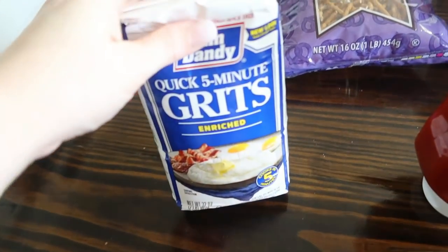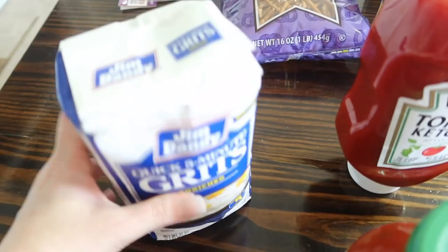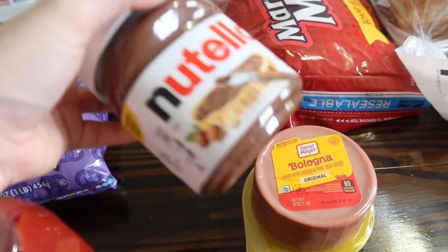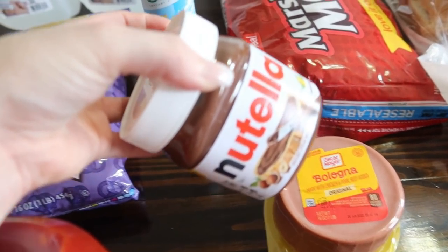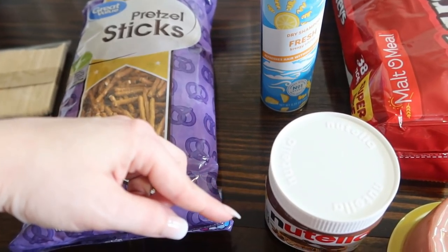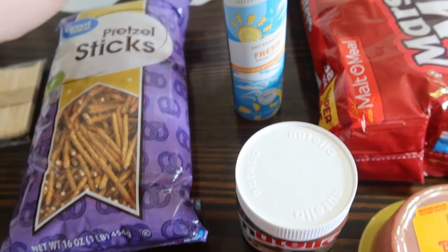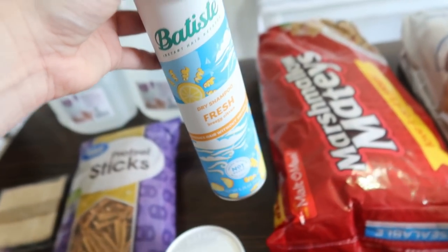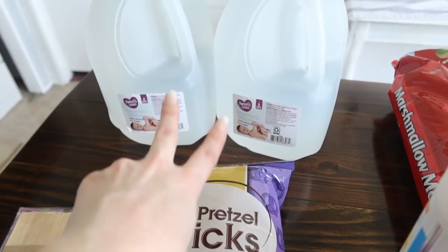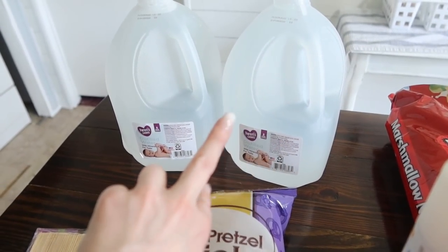I thought I got a bigger bag of grits, but apparently I didn't. This is something I have not purchased in a really, really long time. Nutella. I like to dip pretzel sticks into the Nutella. It is so, so good. So I got that. I got some more dry shampoo. I am on the last of that. And then back here, we got 2 gallons of distilled water.